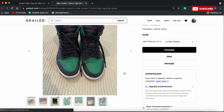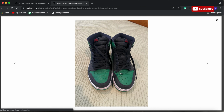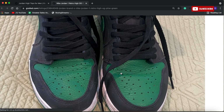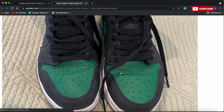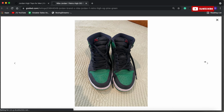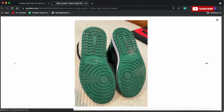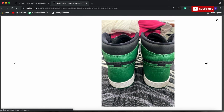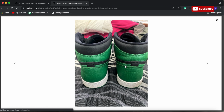And the first thing I see is the major creasing on the toes. So let's just zoom in so you can see, and I can see not the worst creasing in the world, but from the pictures you can tell he does not have any shoe trees in the sneaker, so that's a major problem for me. So as you go through the pictures, you can see the bottom of the sneakers. Like I said, I would consider these gently used. They're just worn in my opinion.